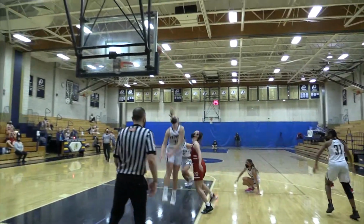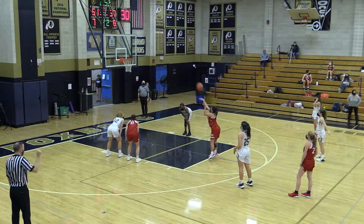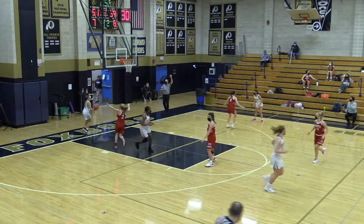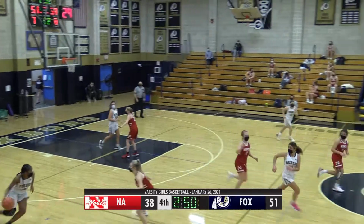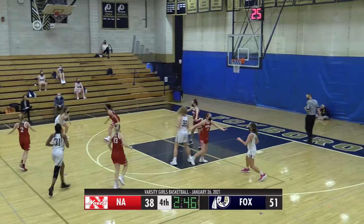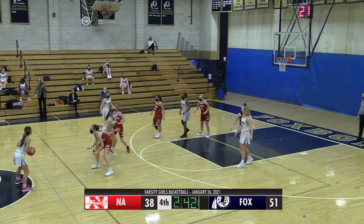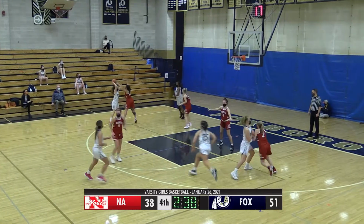So North gets it, a little up and under. Left side off the glass, good. And off the backboard for the foul shot there. Another foul shot off the backboard. Did Rick Barry teach you that one? No. All right. When that goes in, that's called an oops. They set it up. Might as well use the clock a little bit here. Two minutes to go.